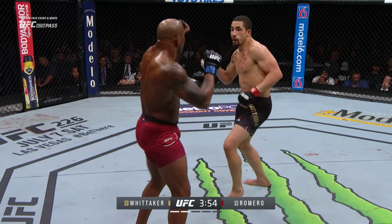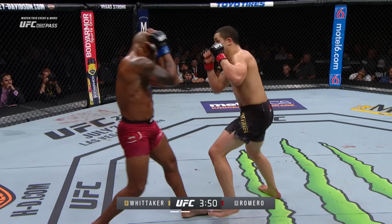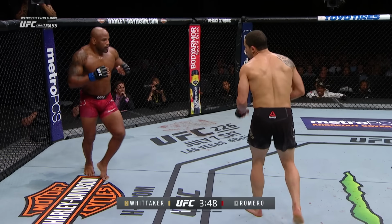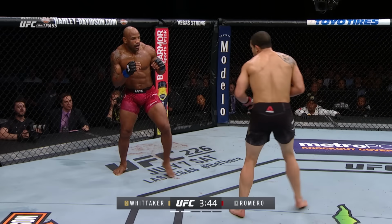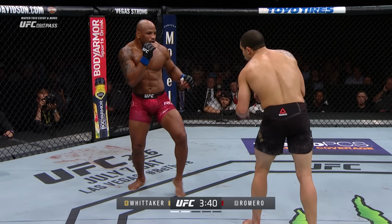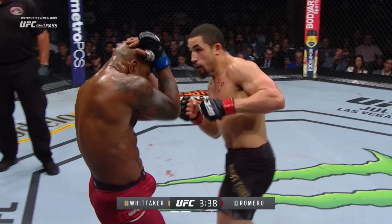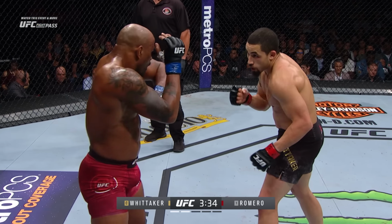He looked bad. But I would be very careful as Robert Whittaker's corner to say, hey, look, in Perth, Australia, he looked awful. Perth, Australia had a horrible weight cut. Perth, Australia, he knocked out Luke Rockhold in a similar way. It's kind of like he was just standing there. Then boom, boom, bang. Don't sleep on this guy. Don't think he's weak or compromised. That's what he wants you to do. Right. I would tell him that as well.